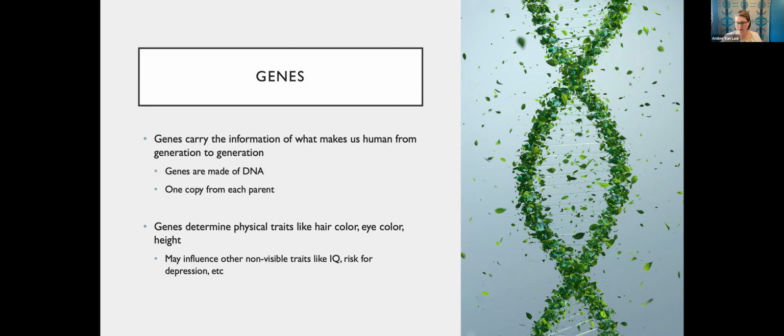And then when it comes to Parkinson's, and we'll dig into this a bit more, it's even more complicated. And there are maybe multiple genes involved that make someone go on to have something like Parkinson's. Okay, next slide.